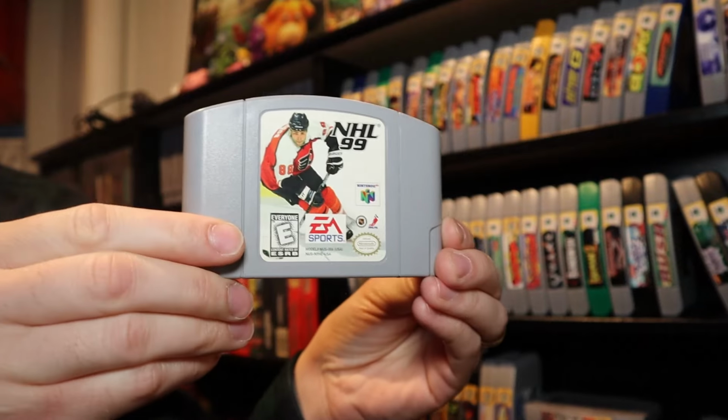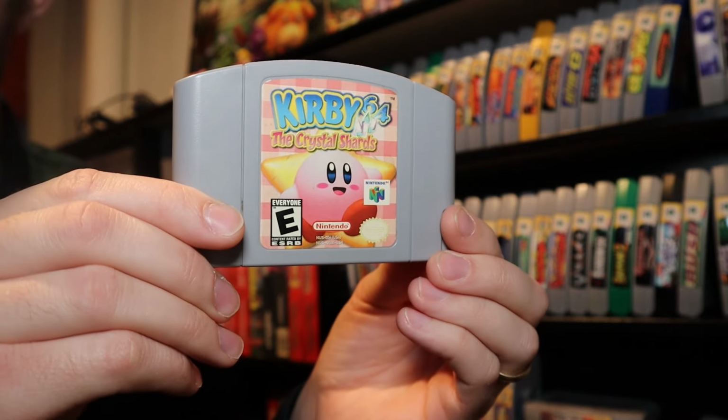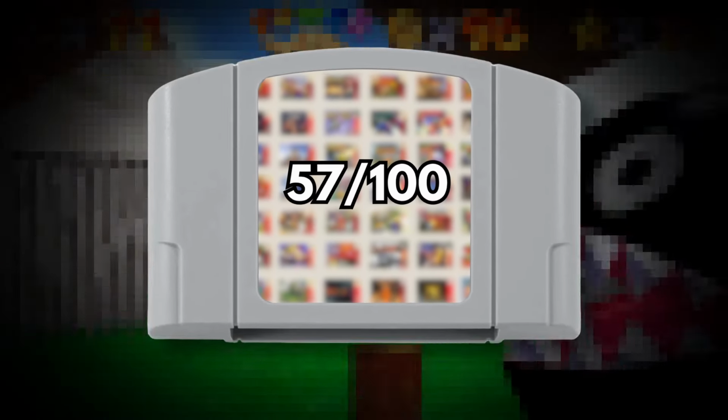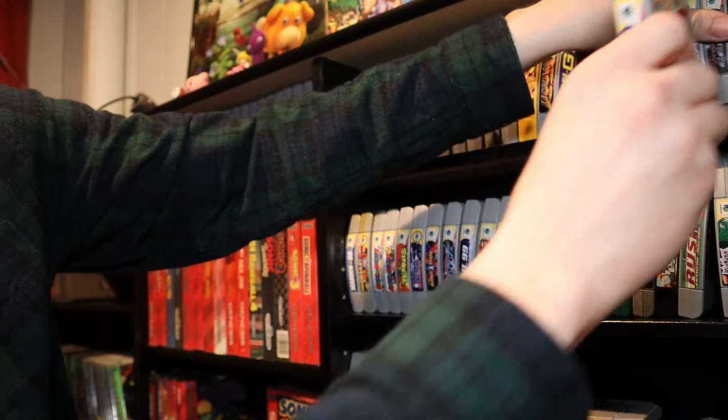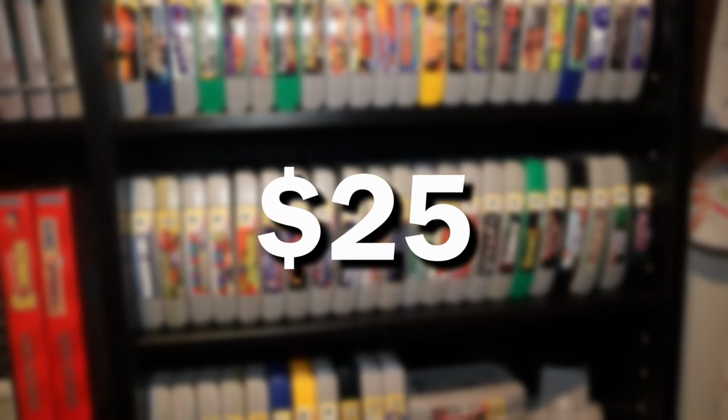And today, I picked up a copy of NHL 99 and Kirby 64, The Crystal Shards. This puts me at 57 out of my top 164 games. And these 2 games set me back $50 in the game fund, leaving me with $25 going into next week.